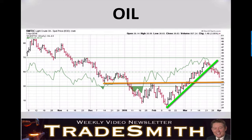Not enough, we can't make money from this level down to 35. If we break that orange line, which is at 35, then we could go back and challenge the old lows at 26. Don't think we're going to make those old lows at 26, but we could go down to 30 for sure. 29, 28, good chance of that. So that orange line is critical. If we break it to the downside, I want to get short oil, but I'm not sure that it's going to yet.